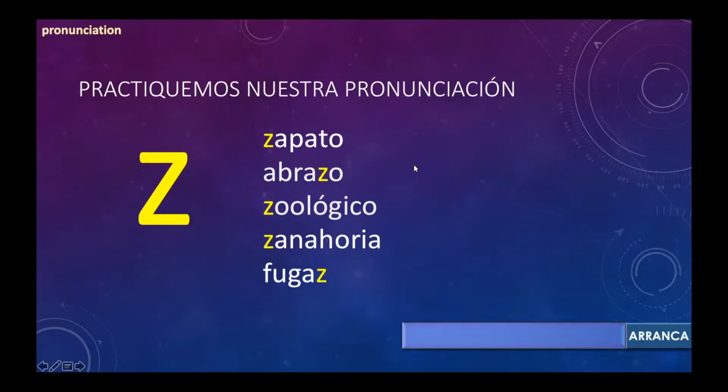In Latin American Spanish, each word will sound like this: zapato, abrazo, zoológico, zanahoria, fugaz. Notice that the sound is slightly different from the previous one, and this is only because it's the way how it sounds in Latin America. You are more than welcome to choose the one that you prefer. Now, I'm going to give you 60 seconds to try and work out the meaning for each one of those words. Off you go.